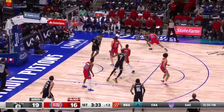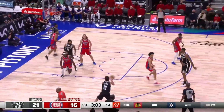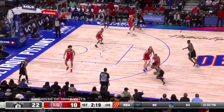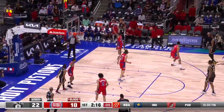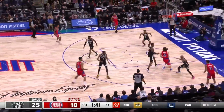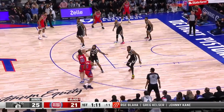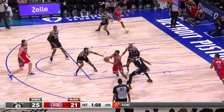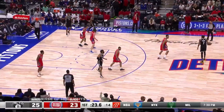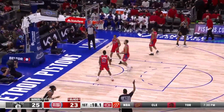LaMarcus Aldridge in the ball game for Brooklyn. Inside goes Bembry. Harris had it blocked by Jeremy Grant. All at the same time. Bembry from the corner buries it. Kelly Olynyk rifles it to Corey Joseph for the corner. Three that's through. Olynyk bounces it inside for Corey Joseph. Quick pass deep. Frank Jackson topside against Trey Lyles. DeAndre Bembry finds Patty Mills for the corner.